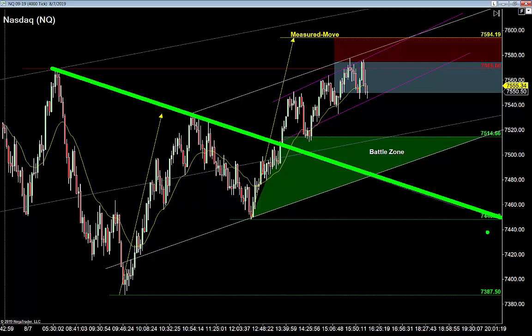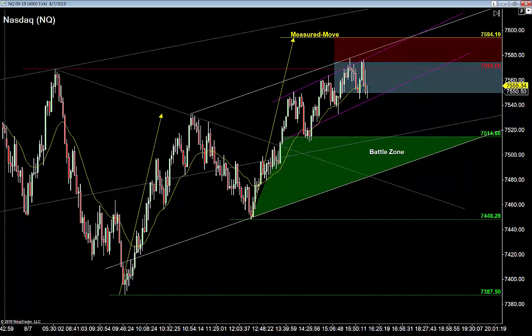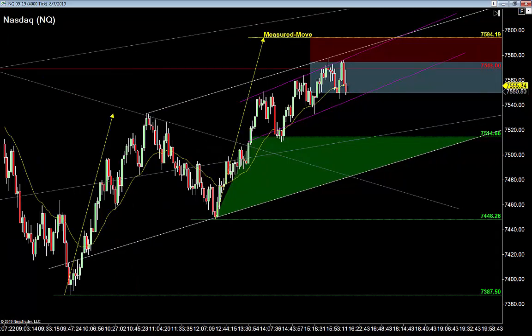One more thing I want to point out here too, before I forget, is this trend line coming down. Now this trend line may not impact us too badly here, but it may result in a really, really deep pullback. So I want to cover all those bases here in this video, right? What if it goes up? What if it goes down? What if it goes really down? And what if it goes sideways?